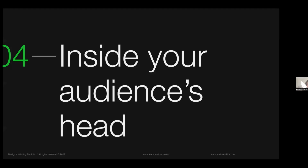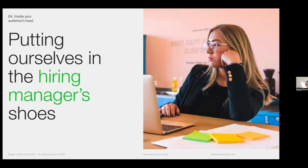How do you get into your audience's head? If we put ourselves into your hiring manager's shoes, when you work on a project, you have end users. Your portfolio has end users. And unfortunately, we don't learn that in UX bootcamp, because this comes from working in the industry, talking to hiring managers, talking to HR people. You need to understand what they are looking for.